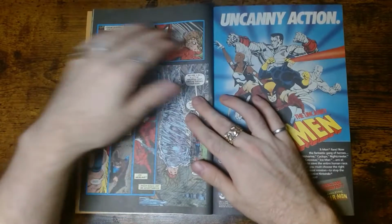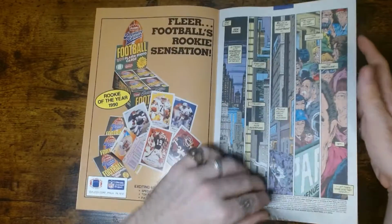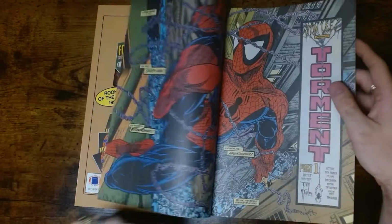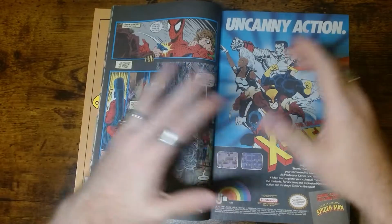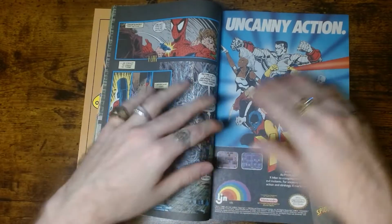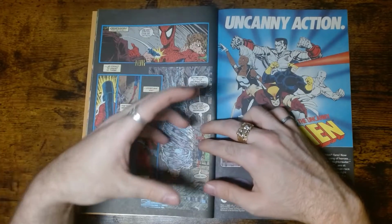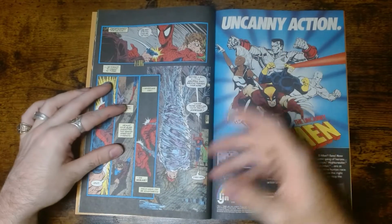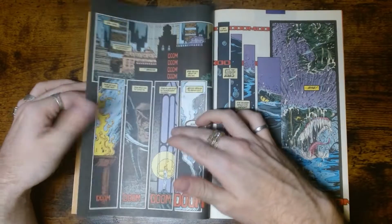And even the fact that he plays with the background of each page. Since this book has started, aside from here, every page has had a complete black background to sort of elicit the feeling that this isn't your normal Spider-Man book. This is a darker book. This is a grittier book. There's going to be more stakes, I suppose. It's not your average Spider-Man.